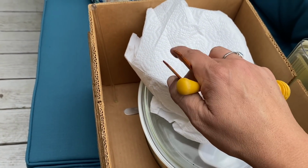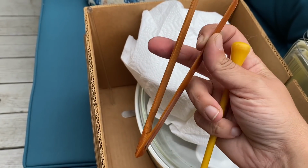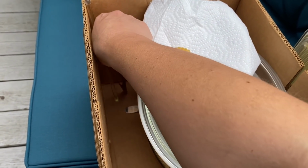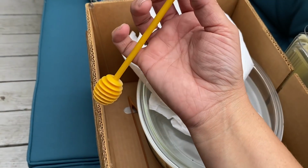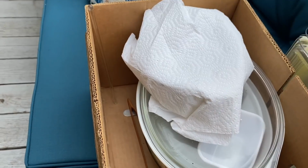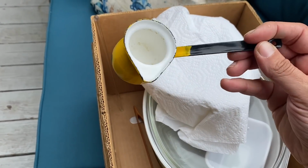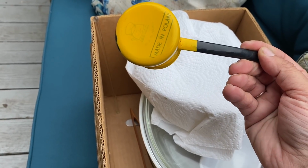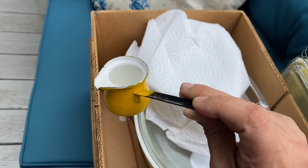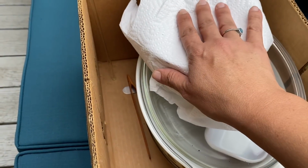These little bamboo tongs, I've actually always wanted those for cooking, so I grabbed those. It's cool to flip things, you know, in the pan. And then this honey, I can't remember what they're called, honey picker uppers. So I brought that. And then this little tiny coffee pot. We make Greek coffee in these, made in Poland. So I brought that home. It was just too cute to leave behind.